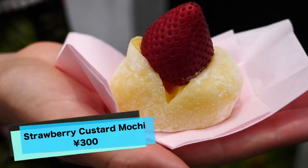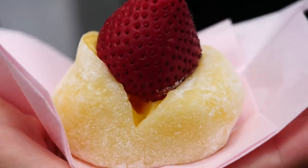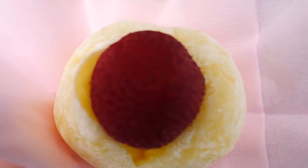So we didn't waste a single minute after visiting the temple. We just hustled back to where we were earlier, the street that is just lined with street food stands. I found something that I've been wanting to try since we arrived in Japan. This is a mochi ball stuffed with custard with a strawberry on top. We haven't seen it in a lot of markets, but I've seen it in a lot of videos and it just looks so delicious, so I knew I had to order one. This was 300 yen, and let's just admire this thing of beauty before I bite it.